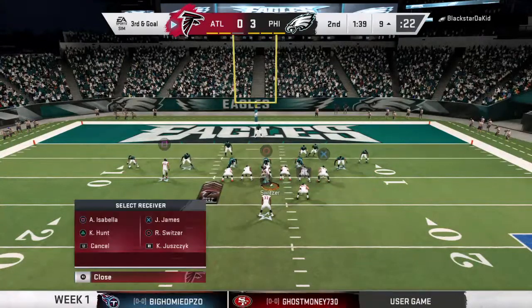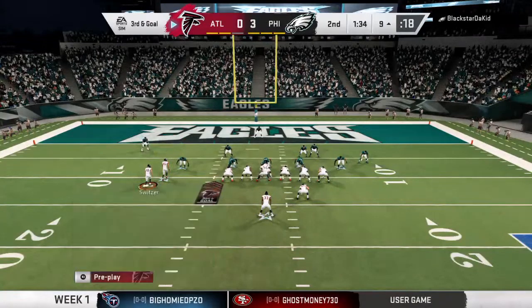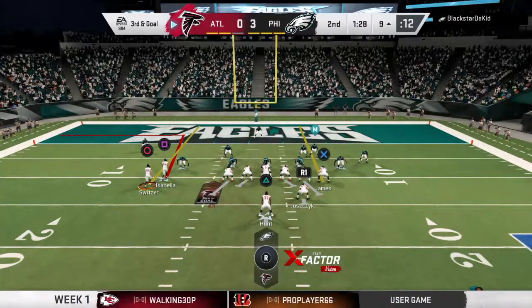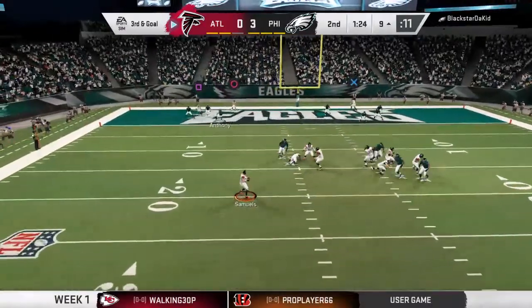It's 3rd and goal. Hey, C6. Go 58 to Mike. Here we go. 58, boy. 58 to Mike. There's a party now. 59. Back to throw. Samuels.